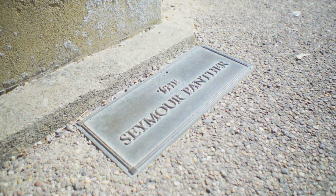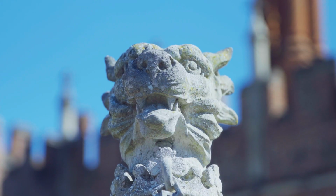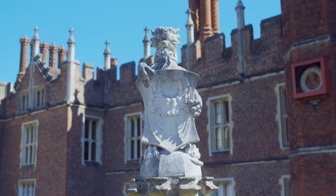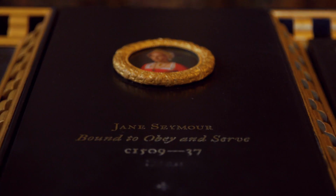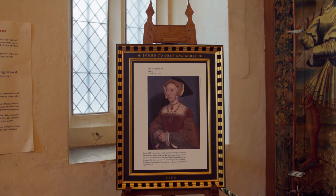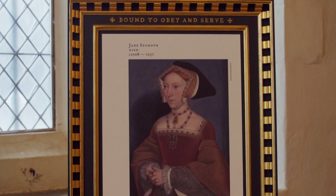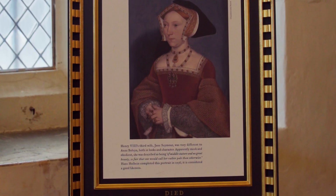The Seymour panther is particularly interesting because it has strong links to Henry VIII's grandmother, Margaret Beaufort. She used the panther in her own heraldry. So this was a real honour on Henry's part to give this panther as a symbol of his new wife, Jane Seymour. And I think he was trying to prove a bit of a point because the Seymours, they weren't quite commoners, but they weren't royal either. So Henry was trying to enhance his new wife's status.